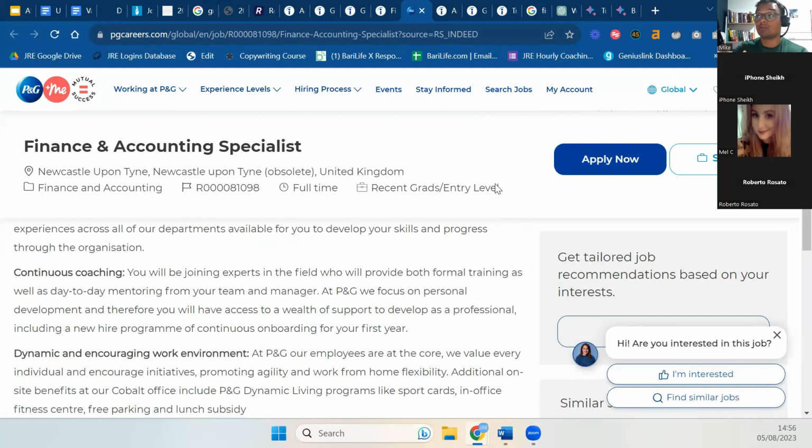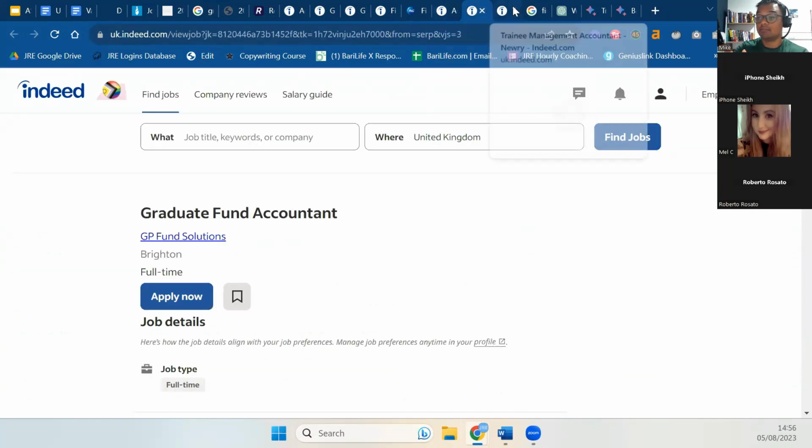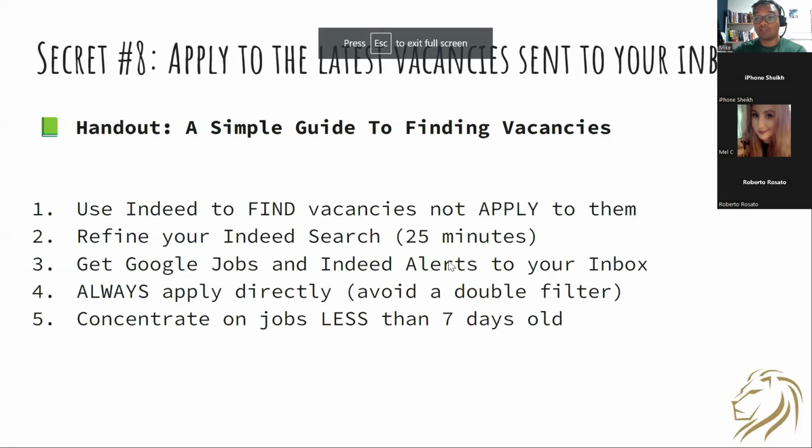Why? Because I only get screened once. It applies to like 4 to 6 jobs a week. It doesn't sound like very much. Some of you are probably going like, oh, I'm applying to like 50 jobs a week, 100 jobs a week. I already know if you're applying to more than 10 jobs a week, those are probably low quality applications. You're probably just doing one-click apply.